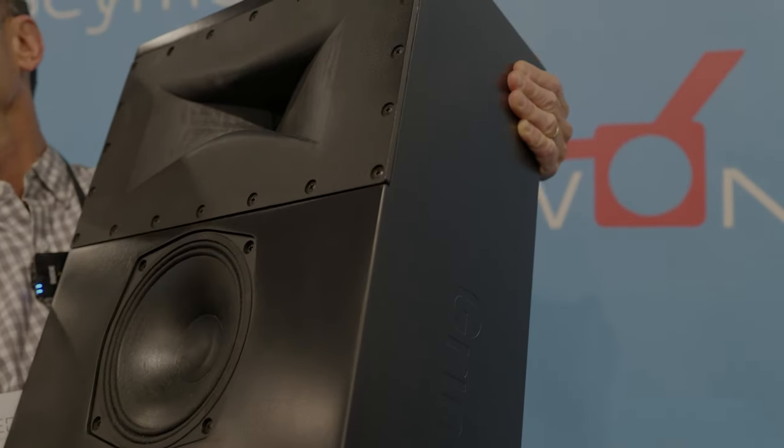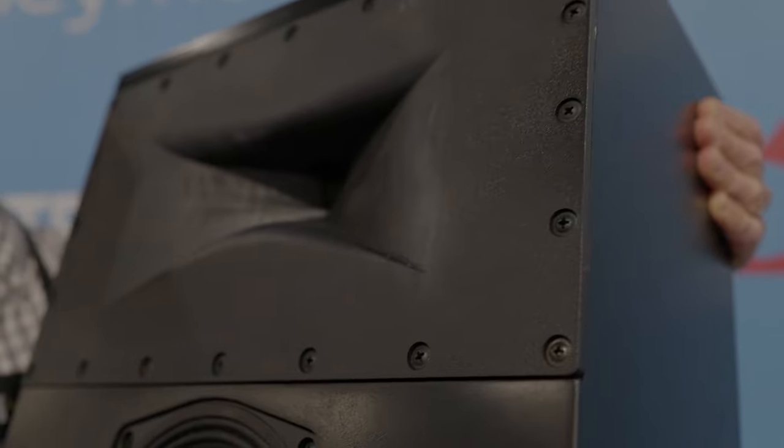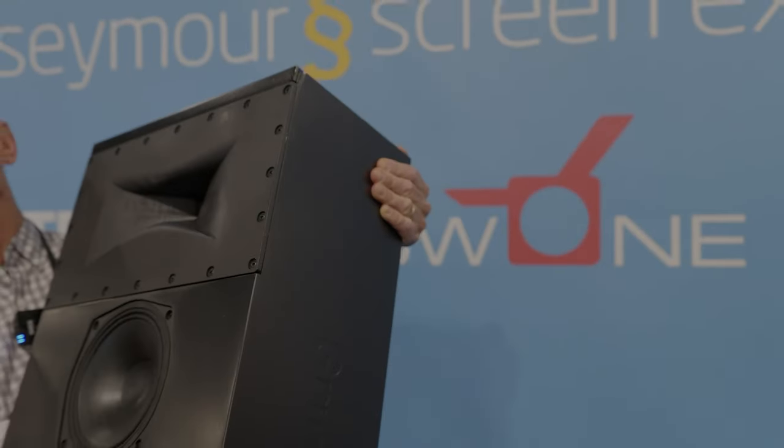How long did it take you to engineer the speakers? It's about a four-year process. Wow. Well, you did an excellent job. Okay, I'm running out of steam.